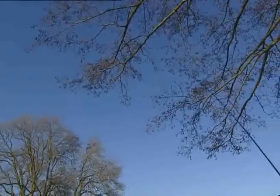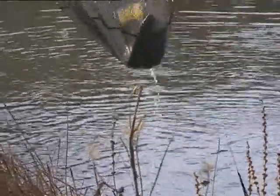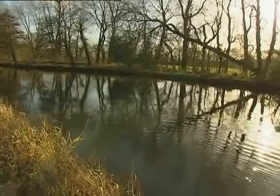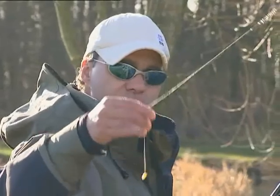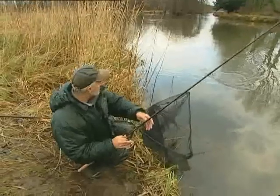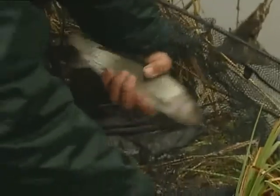Well, I've struck into this one and it feels like I'm on the bottom. Well, it's not the grayling we came for, but it's been a great pleasure to fish it. That's another sea trout, I think. Well, I'm just going to try a piece of sweet corn on the hook. This one's a good stamp. It's made a right old mess of my hook lip. That's not a bad fish. Another reasonable size grayling. There it is, a typical river Test grayling. Back she goes.